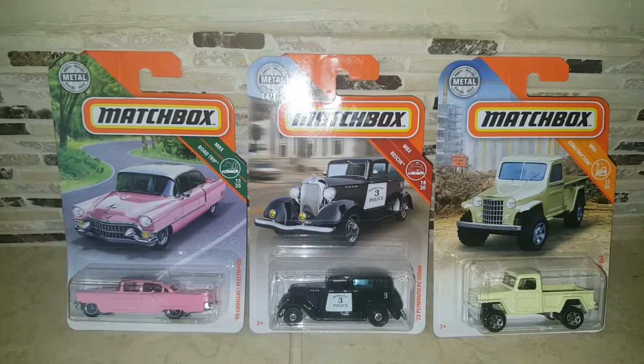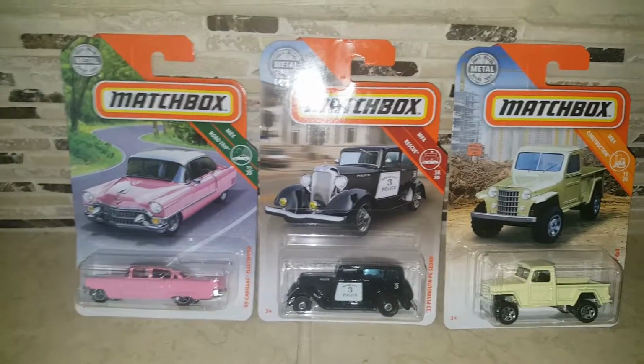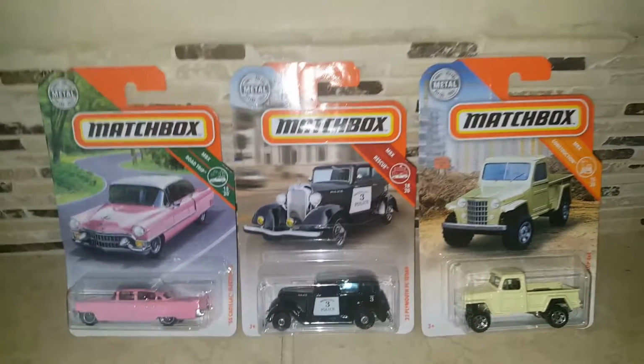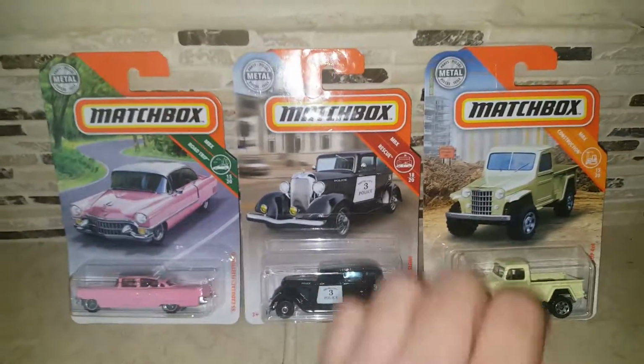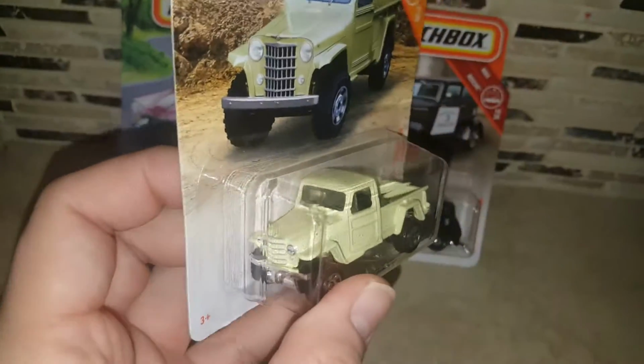What is up, everyone? Today we're gonna unbox these Matchbox. We got a Cadillac, a Plymouth, and a Jeep. So let's get into it and check these out. We'll go first with the Jeep. This is a very beautiful Jeep.